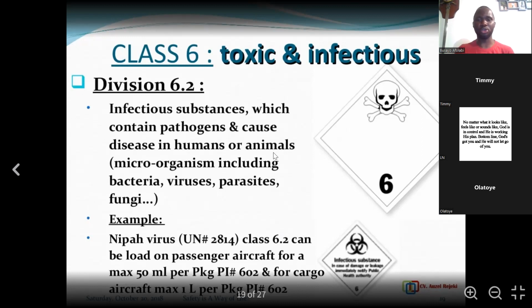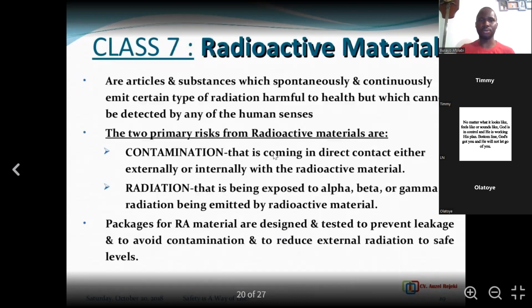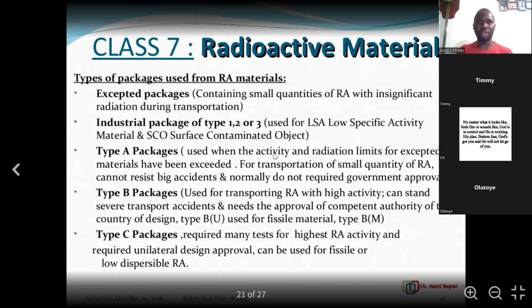So you've seen it from afar. Radioactive substances, we see this a lot on supply ships as well. They carry two primary risks: if you are in direct contact with them, or you are just close around them and the radiation is getting close to you, it's really very harmful.